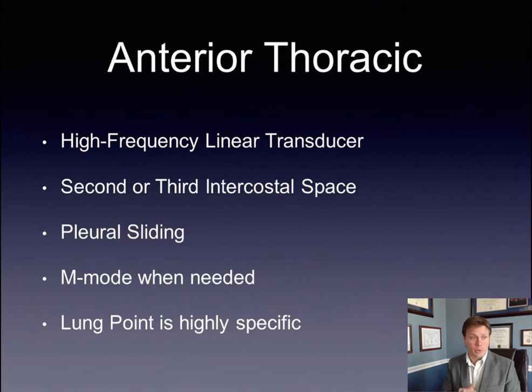Moving on to the anterior thoracic windows, if time permits, you want to switch to the high-frequency linear transducer. I like to look in a sagittal plane just below the clavicle, but really you're going to want to look into whatever the highest point is, because remember, air rises as high as it can go. That's going to be different depending on the patient's anatomy of their thoracic cage. And it's okay to look in several different places just to be absolutely sure.